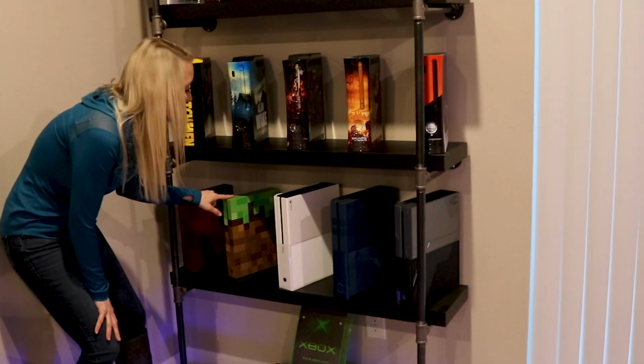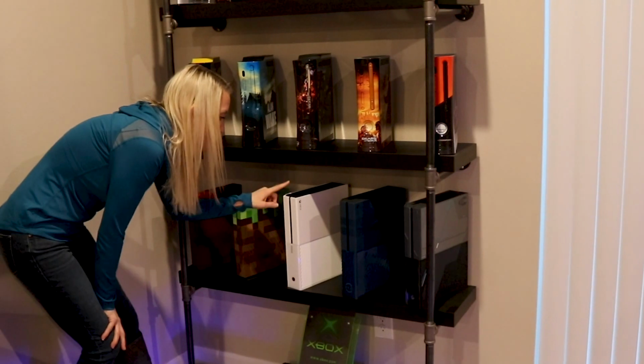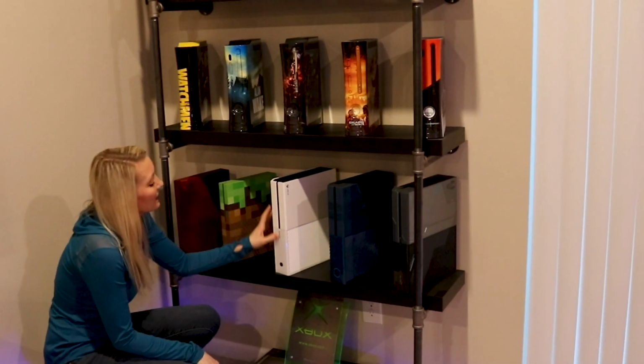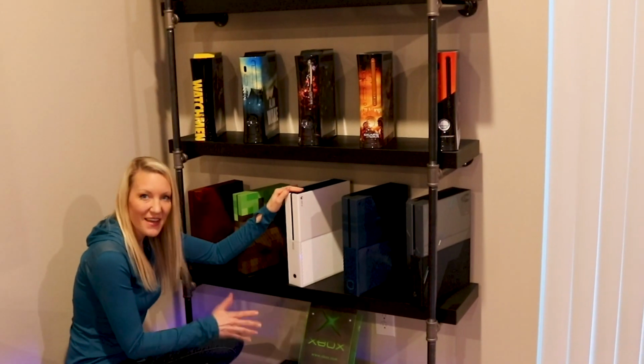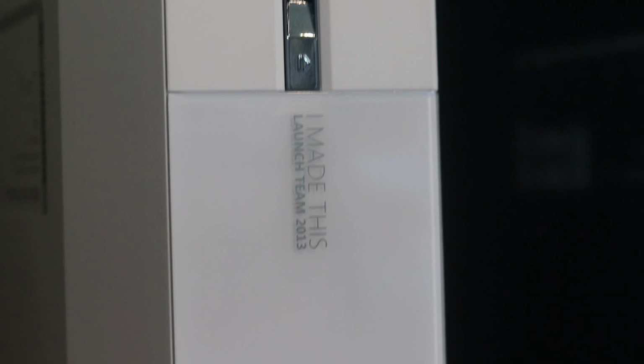I really love this Minecraft one, and this one is pretty special because these were given to the people who launched the new generation of Xboxes. So right here it says, "I made this, launch team 2013." So that one is fun to have.